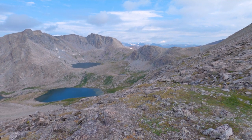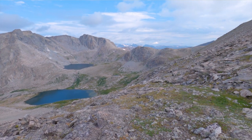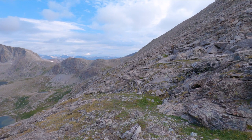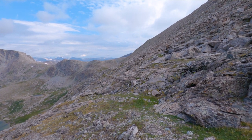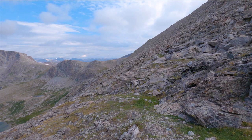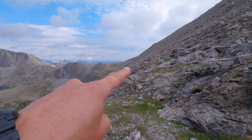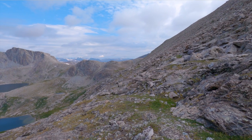So one either descends on talus to this middle lake, or what was real obvious on Google Earth is there's kind of a ramp here. Grassy, rocky ramp that trends slightly downward and then traverses straight across to the right side of Europe Pass, and then it just looks like piece of cake on grass down to Europe Pass.